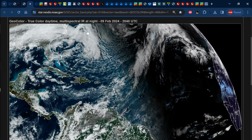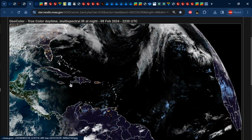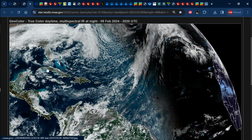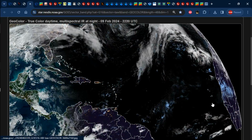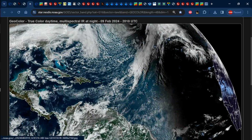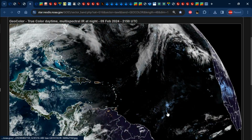And if we take a look at the visible satellite images of the Atlantic before the sun went down, we can see those low-level clouds pushing from east to west across the Caribbean, all courtesy of that easterly flow of wind brought about by that high pressure. Not to mention some slight brown shades across the main development region associated with the Saharan dust moving from east to west of Africa, all courtesy of that easterly flow of winds brought about by that high pressure ridge.